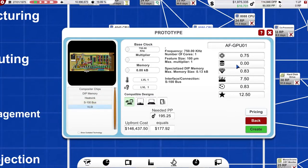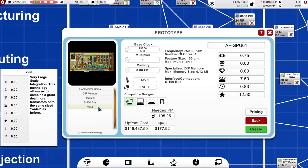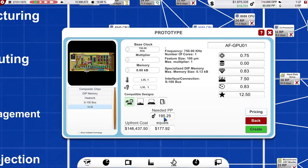The SLI bus, so it fits in with my motherboard. Lots of quality points on that. VLSI, again, look at the PP and the cost per unit. Nice reduction on that. That's good. And again, the 10 micron, which we're researching at the moment, will stack with that to give us an even bigger discount on the manufacturing cost of this unit. Okay, that's fine. That's going to cost me 135,000. That's no problem at all.